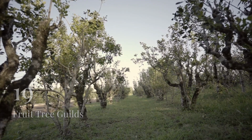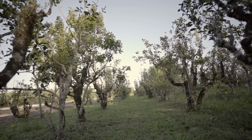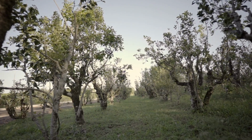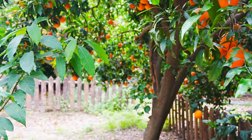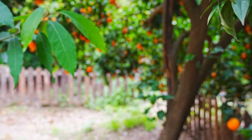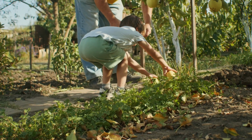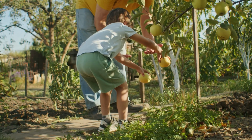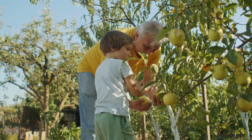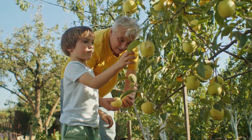Mimic nature's layering with fruit tree guilds. Surround each tree with nutrient accumulators, pest deterrents, and pollinator plants like comfrey, garlic, and echinacea. It's permaculture in action, and it works wonders. These mini ecosystems reduce maintenance, increase yields, and build resilience. Each layer supports the next, creating a self-sustaining system that feeds your soil, attracts helpful insects, and turns every tree into the thriving centerpiece of a living, breathing food forest.